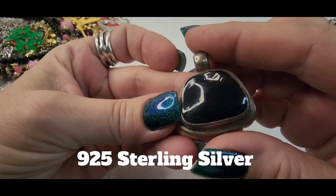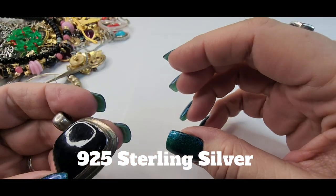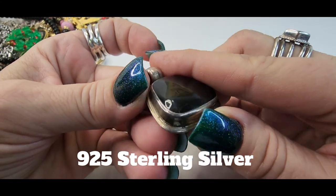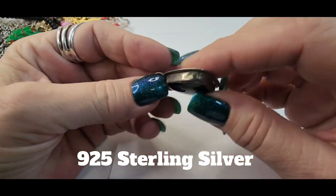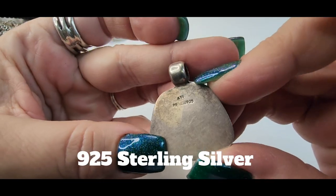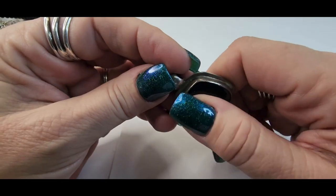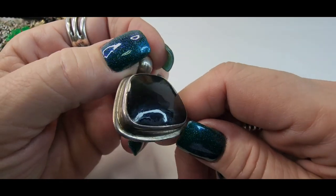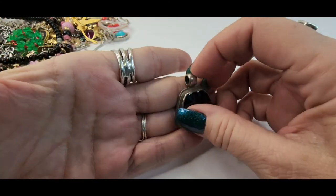All right, our next piece is, I almost feel like that's enamel. ATI Mexico 925. I feel like this is some kind of enamel. I don't think it's onyx. It's still a really pretty piece though.